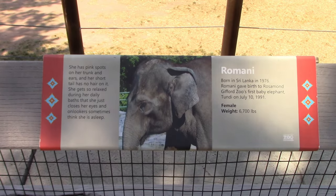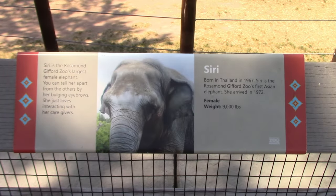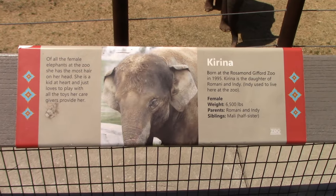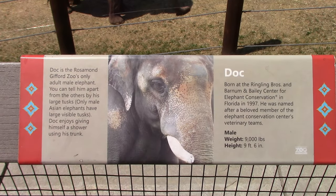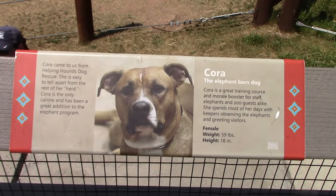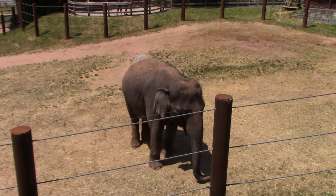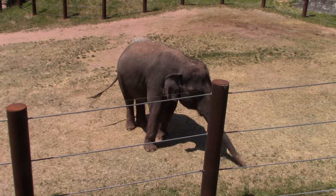Okay, signs here tell you all the different animals' names. Got Romani. Got Siri. Targa. Karina. Got Doc. Got Molly. You got a dog named Cora, the elephant barn dog. Hi. Maybe she heard me call her name. They do not go away.